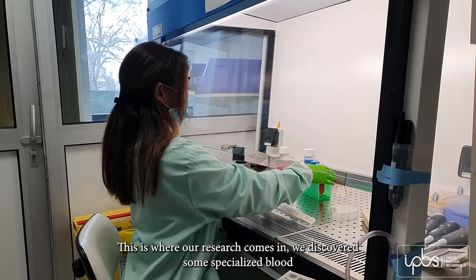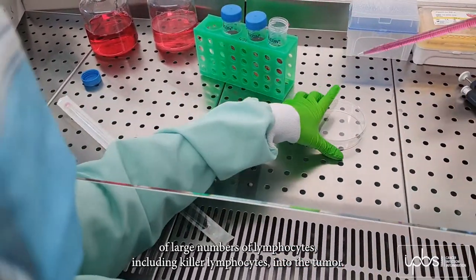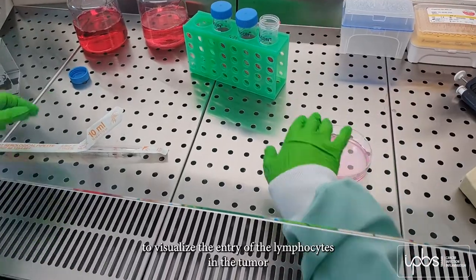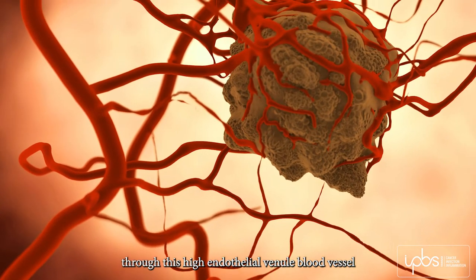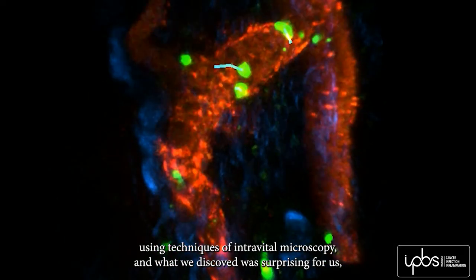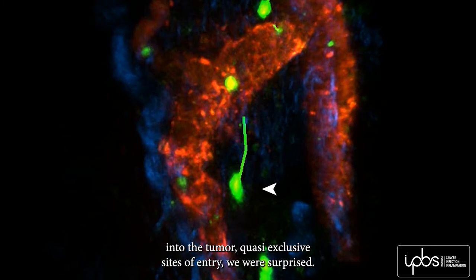We discovered some specialized blood vessels that are called tumor-associated endothelial venules that mediate the entry of a large number of lymphocytes, including killer lymphocytes, into the tumor. And we were able to visualize the entry of the lymphocytes in the tumor through this endothelial venule blood vessel using techniques of intravital microscopy. And what we discovered was surprising for us, that these HEV blood vessels are really the major sites of lymphocyte entry into the tumors, quasi exclusive sites of entry.